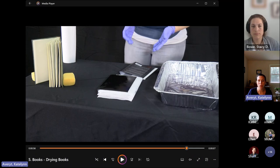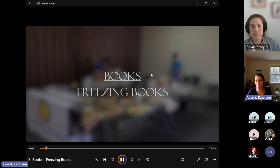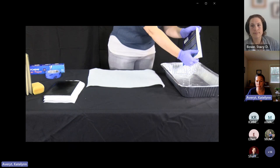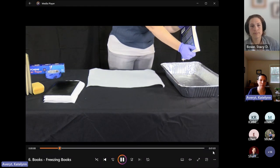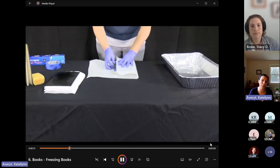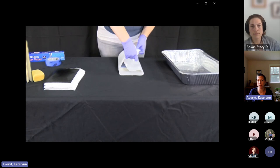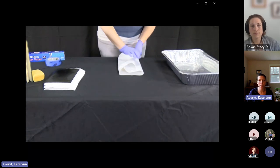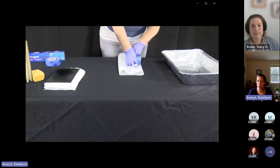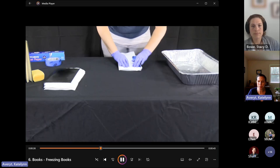So, okay, moving on. Freezing books. This is very similar to the approach that Stacey outlined with photos. If you have a book after you've rinsed it off, but let's say you run out of space for all your drying process or time for that matter, books can also be frozen. Just use your freezer wrap paper. You're basically going to wrap this book up like a present, okay? So use your exterior grade tape and make sure that you seal it as tightly as possible.